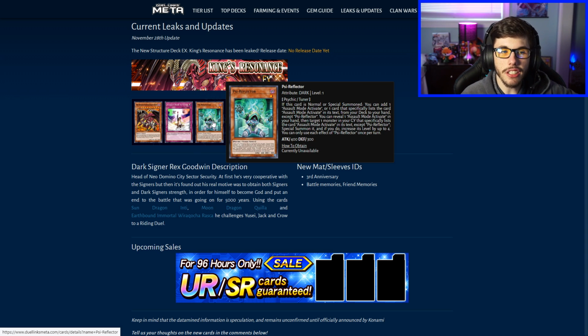The next card we're going to take a look at is this card called Sai Reflector. This card is a Dark Level 1 Psychic Tuner monster. This card is normal or special summon. You can add one Assault Mode Activate, or one card that specifically lists Assault Mode Activate in its text, from your deck to your hand, except Sai Reflector. You can reveal one Assault Mode Activate in your hand, then target one monster in your graveyard that specifically lists Assault Mode Activate in its text, except Sai Reflector, special summon it, and if you do, increase its level by 4. You can only use each effect of Sai Reflector once per turn.